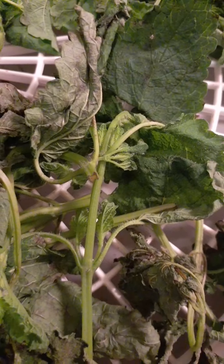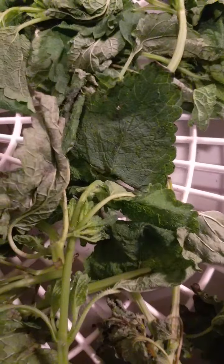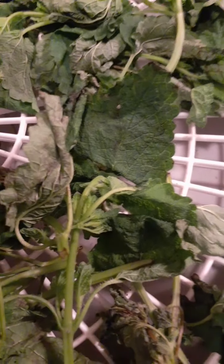Lemon balm. We're not going to talk much about the lemon balm because everybody knows the lemon balm. This one you guys are very familiar with. Okay, if you're going to do your screenshots, please.